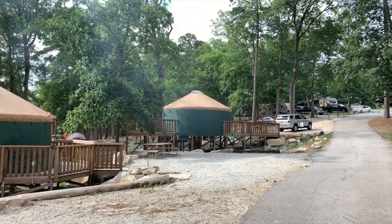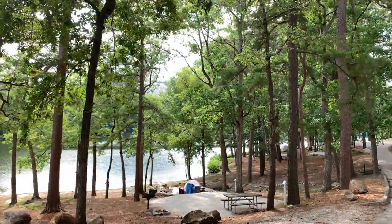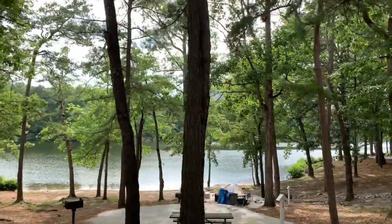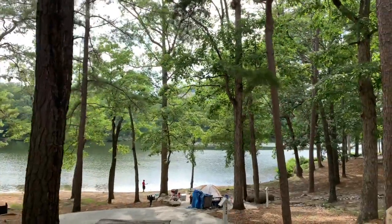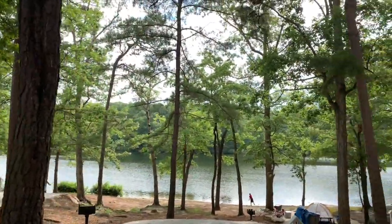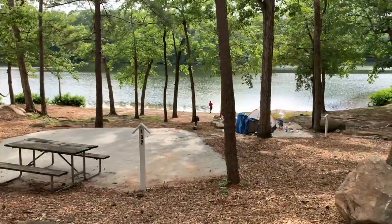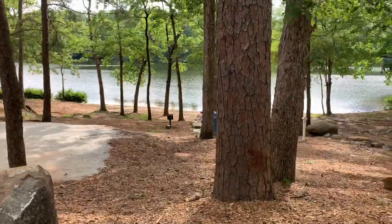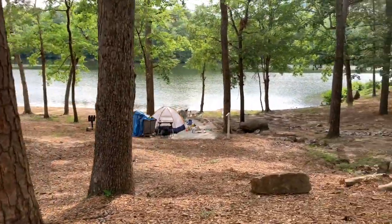Peaceful. Very nice. Now we are heading to the primitive campground where only tents are allowed. Let me show you. These tents have a really nice view. This is number 132 right over here. This one. There's number 130 down there. That's a goodie.